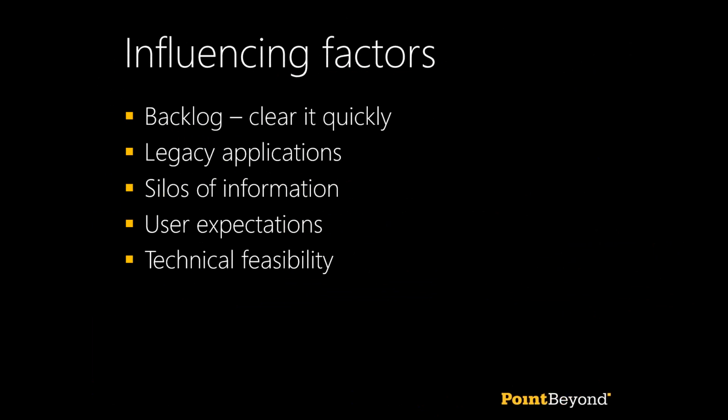We may find that the user expectations are very high, and this can be a particular issue around things like UI design. Your users can be very, very particular about how things look, and meeting those expectations can be a challenge. They may have expectations about how quickly things can be delivered. You know, this is just a form and a workflow. How come it's going to take you 6 weeks because you're custom coding it? That can be a consideration. And just the technical feasibility as well.